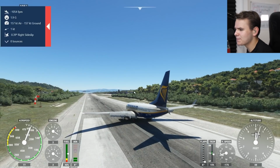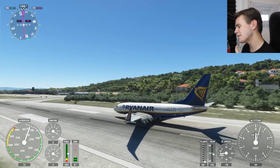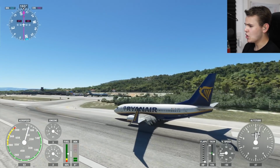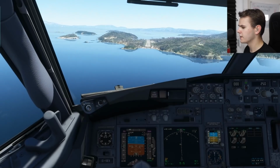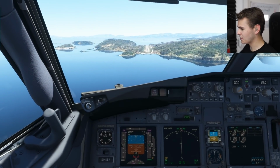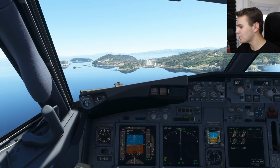1,000 feet per minute, that has been a proper crash. But not according to Boeing. This was apparently somewhat of a safe landing. No inspection required. That's probably the reason why Ryanair flies this. Okay, but we need a little bit more hardness right here. Now, something that I'm gonna try now is really stall the plane onto the runway.